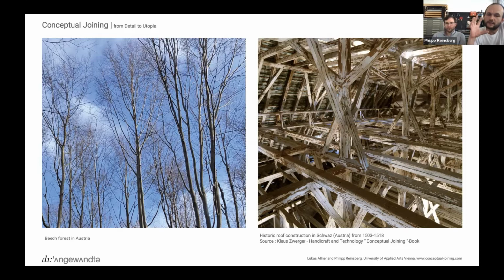One was interested in the form of wood in its natural state and its inherent intelligence, looking at trees, how they grow as structural systems and ways to activate that intelligence. And on the other hand, we were interested in the culture and history, and also technology of joinery and joint systems, and ways of implementing traditional knowledge into contemporary practice. And we're going to go through both of these focuses or projects one after the other.